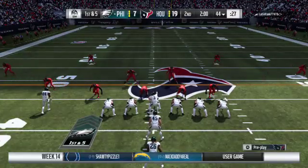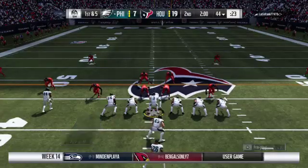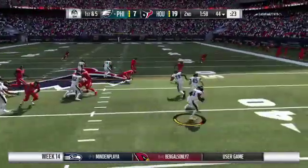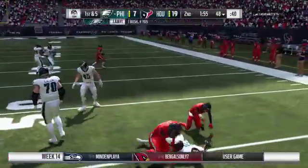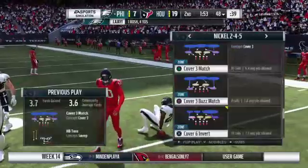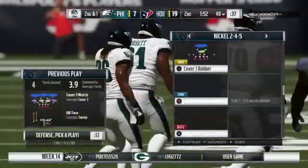Here we go now. 319. They'll toss it to Ajayi. And he's going to bowl his way forward to the 48. Call it a gain of 4. Leaves him with options here on 2nd and just a yard.